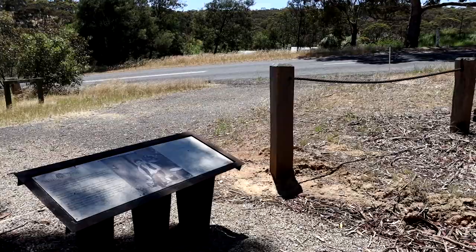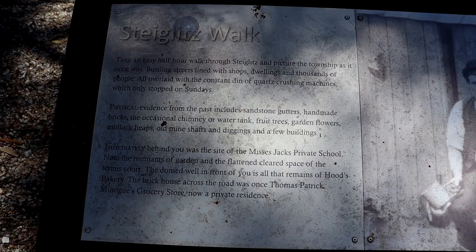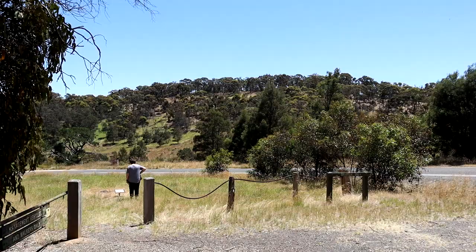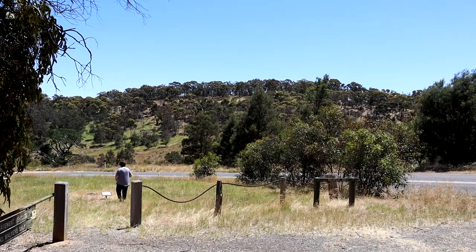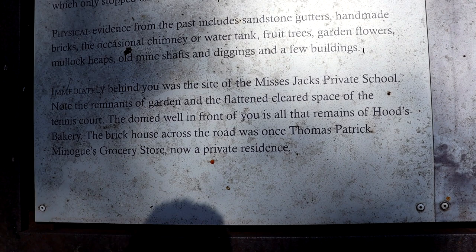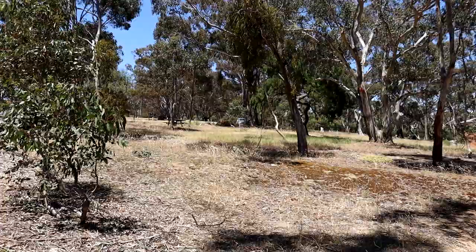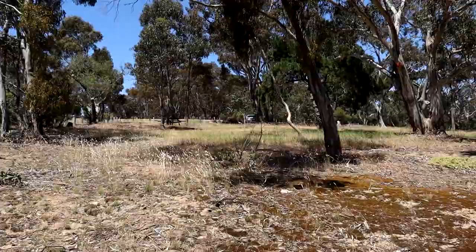So, this is the start of the walk, I guess. If you want to pause to read that, go ahead. Hill here that looks over the town. That's really cool to look at, awesome view. So, just actually looking at this, there's an old private school behind us, demolished obviously. So just right here is the site of the old school, there's the courthouse. I'll go try and find some remnants. Just not much. There's also the tennis court for the school somewhere around here.